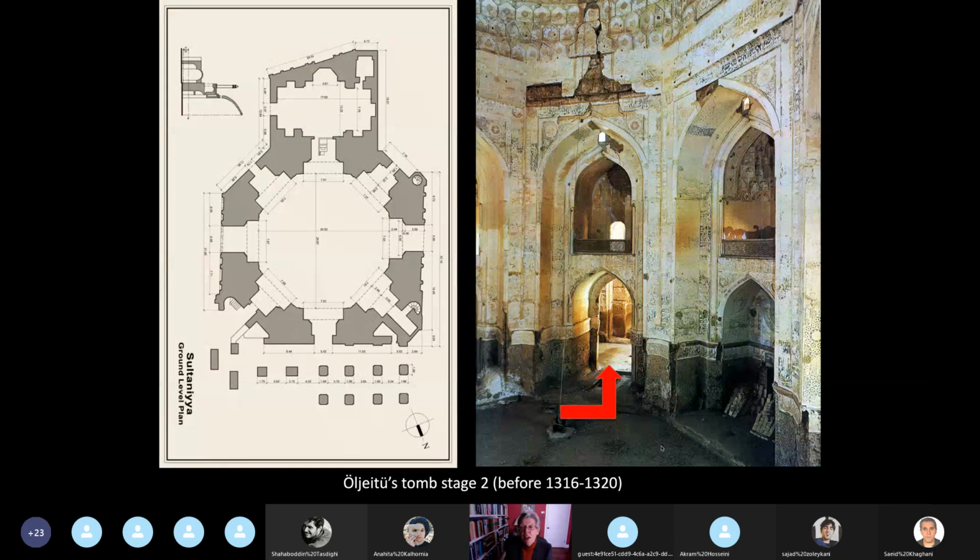Another suggestion is that there was a change of administration, with a new vizier whose name is on the new decoration. The architect Marco Brambilla, who's working on the tomb, said maybe he got a new architect. But we don't know.